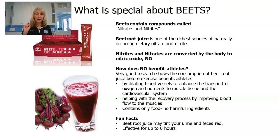Now, on the downside, you have to be aware that beetroot juice can turn or tint your urine and feces red. So that could scare the heck out of you, right? Because you would think you were maybe bleeding. So you have to be aware of that. A good thing is it's effective for up to 6 hours. So again, there is some good science behind the beet juice. So if you're interested in using things that work, this is great because it's real food. And yeah, try it out.